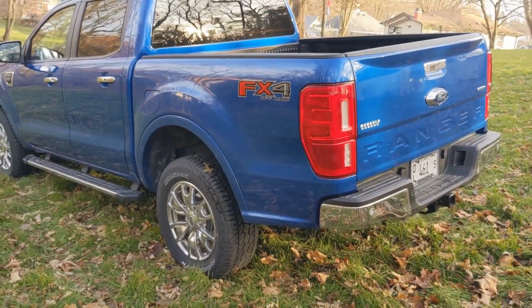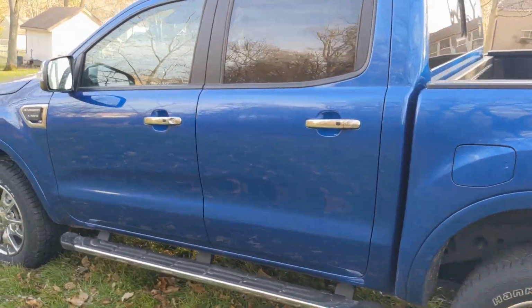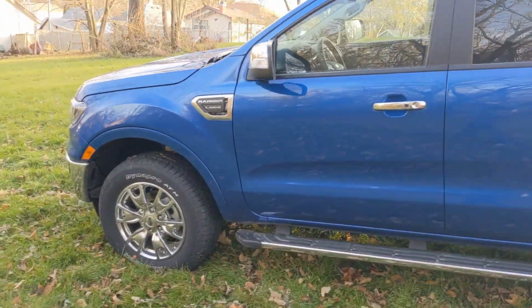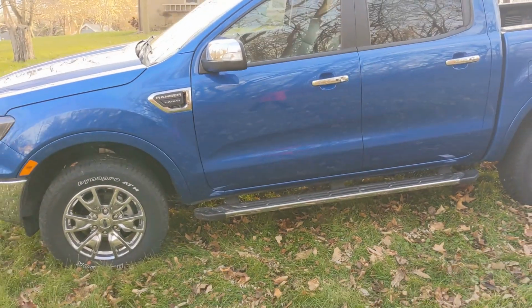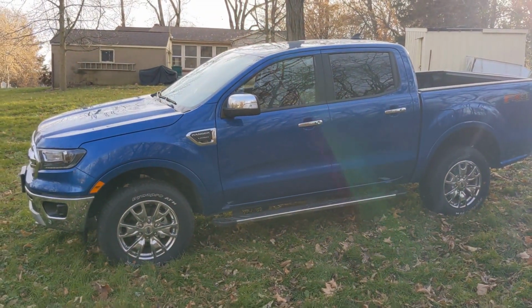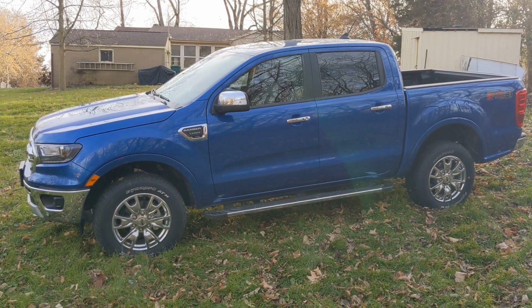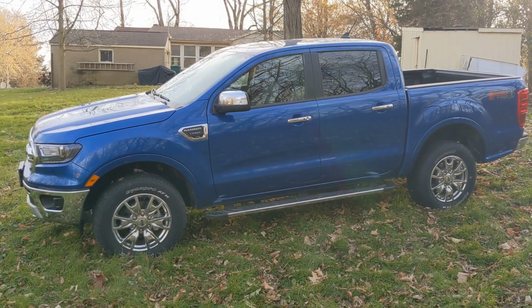But just a great looking truck. Ford, I think, did a great job with the truck itself, giving you pretty much everything you can get on an XLT F-150 or even a Lariat F-150. I mean, tons of options, and you can fit it to the way you need a truck to be.